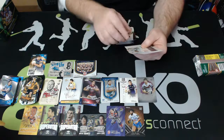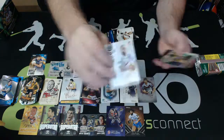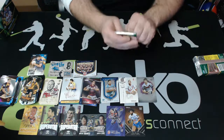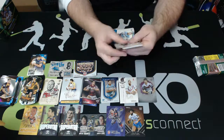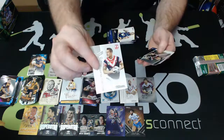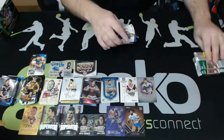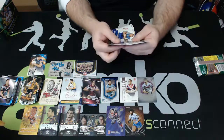150 game milestone. Jason Nightingale for the Dragons. And Dale Copley, Broncos. Kansas is doing well. 150 game milestone. Mitchell Pearce for the Roosters. And Sean Johnson for the Warriors. Deals for me. Roosters are, this is definitely a Roosters box.